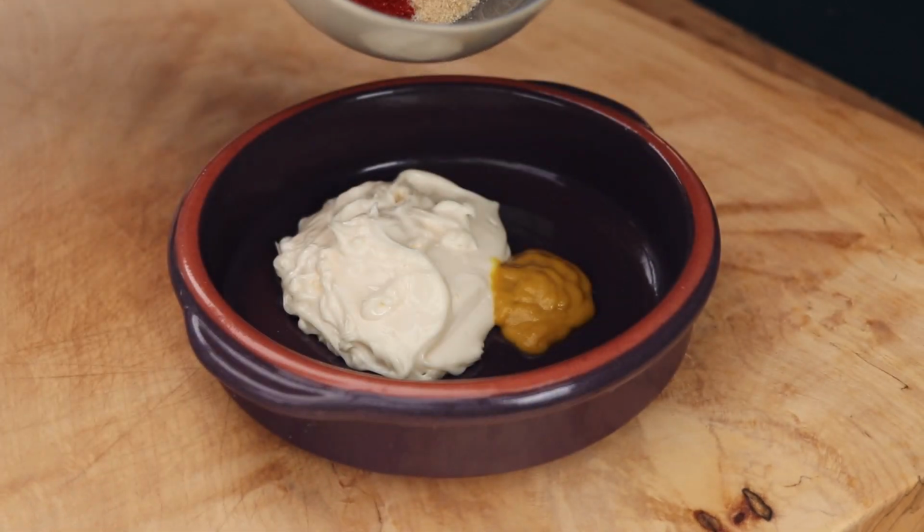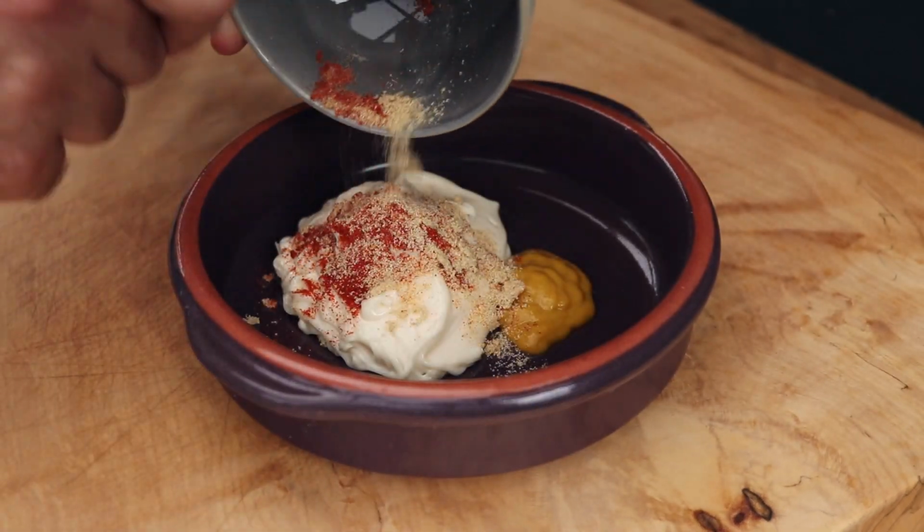So we're starting off with mayonnaise. The base for it is mayonnaise, and we're going about half a cup of mayonnaise. Into that we're adding about a heaped teaspoon of American mustard. Then we have a couple of seasonings going in. There is a pinch of white pepper, and I mean a pinch, I don't mean half a teaspoon. It's just literally a pinch. Then we have about a teaspoon of paprika, sweet paprika, not smoked, and about a teaspoon of onion granules.